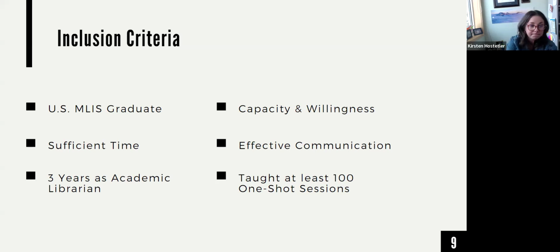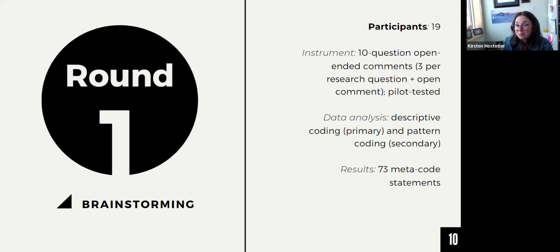analysis or my design. So of the 25 participants, 19 completed that first round survey, which was developed with 3 questions measuring each of the research questions, so there are 3 questions aligned to each, and that helps with internal consistency, plus 1 open comment box for a total of 10 questions on that first round survey. That survey was pilot tested for clarity, content, and face validity by 3 academic librarians who also met the inclusion criteria. I used 2 levels of coding for the qualitative responses from the first round survey.